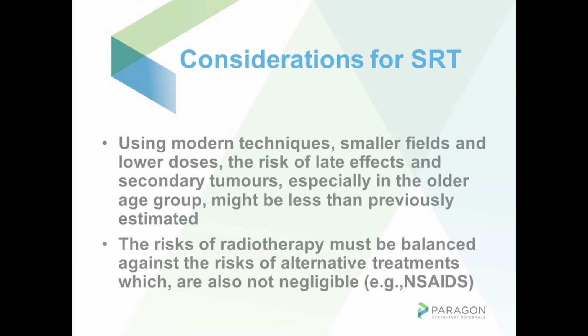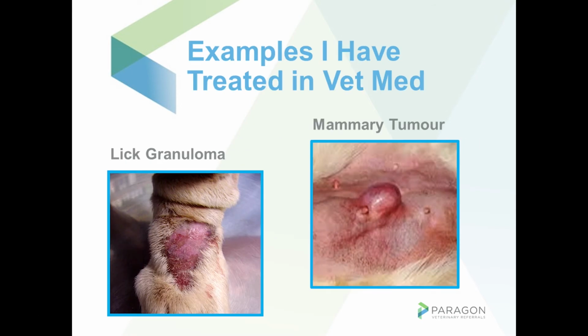So risk is definitely less, and balanced against the risks of alternative treatments like non-steroidal anti-inflammatory treatment, which can cause all sorts of gastrointestinal problems. For localized therapy, this may offer an alternative. It's great for lick granulomas. As we said, it deadens nerve endings, and you can stop the lick-itch-lick cycle, also reducing inflammation and allowing those lesions to resolve.